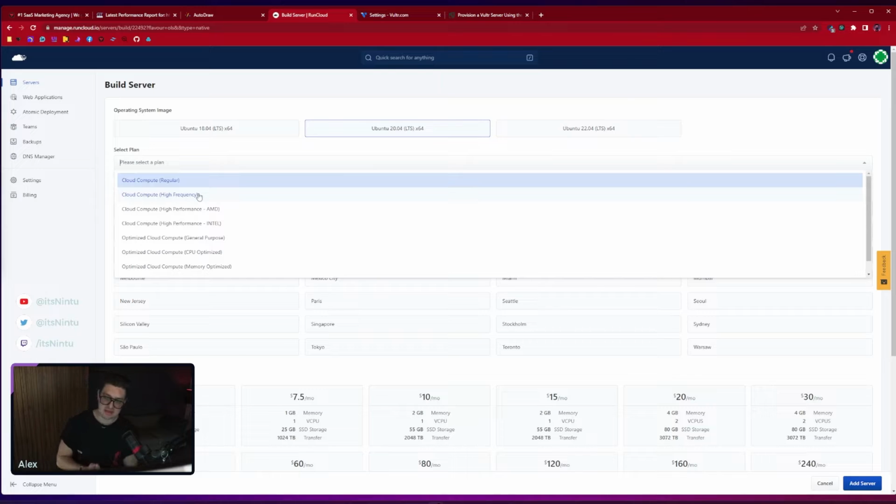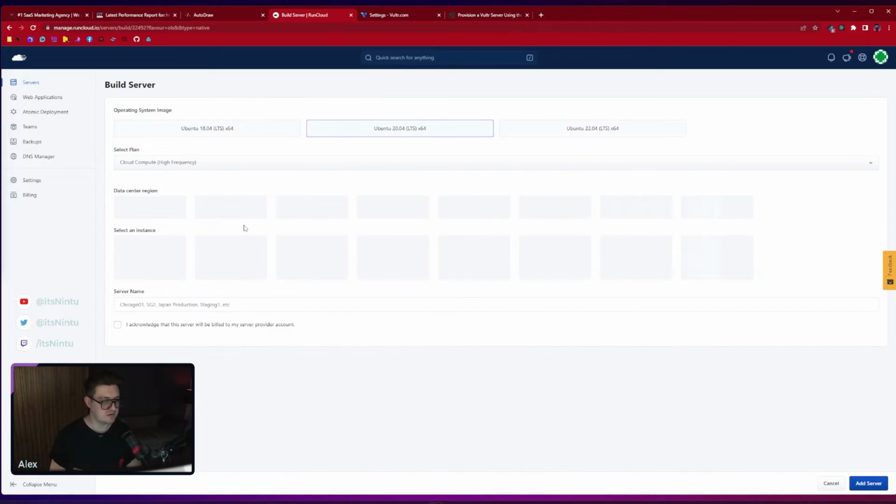Now, it's the same as if you're using a desktop computer with one of the older hard drives or an SSD. Do you want your server to run older hard drives or SSDs? Those high frequencies are running SSDs, so that's what we want to choose. So in this case, I'm going to choose Cloud Compute High Frequency. I don't have a preference for Intel or AMD, so I'll just choose high frequency.